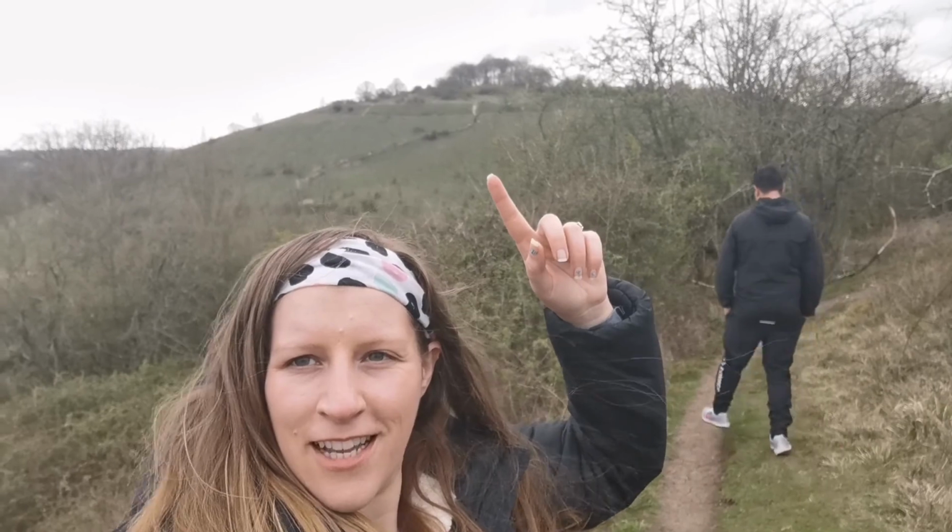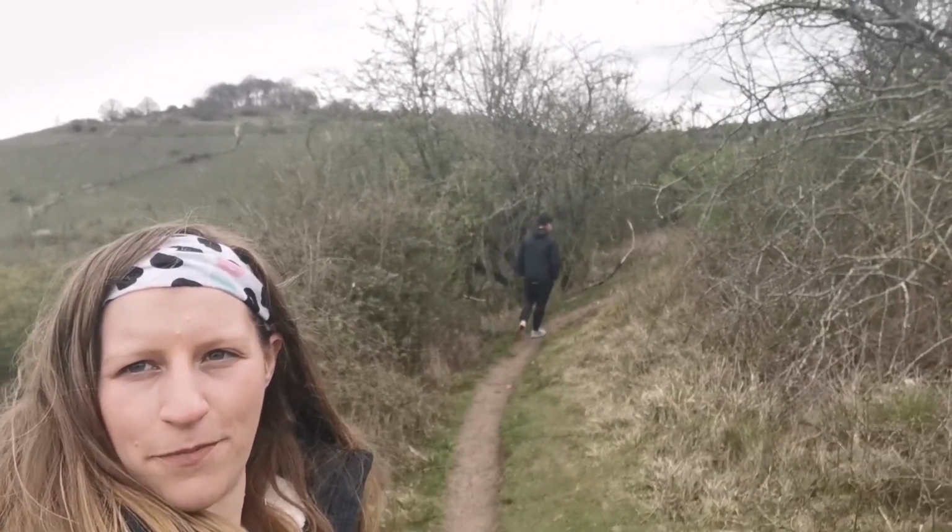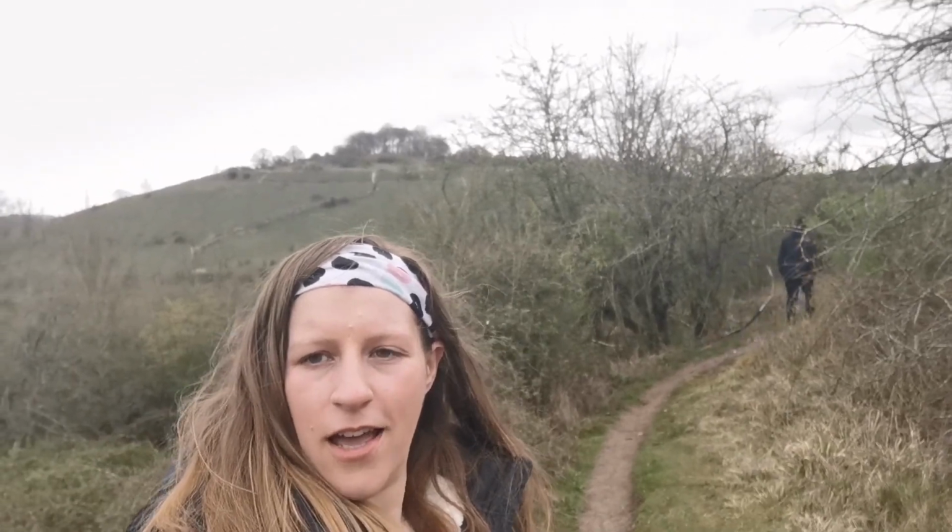In the background, that's where we're heading. Still not really sure we're going the right way, but we've passed a few people, so it must be the right way somewhere. So yeah, I'm not looking forward to climbing all those stairs.